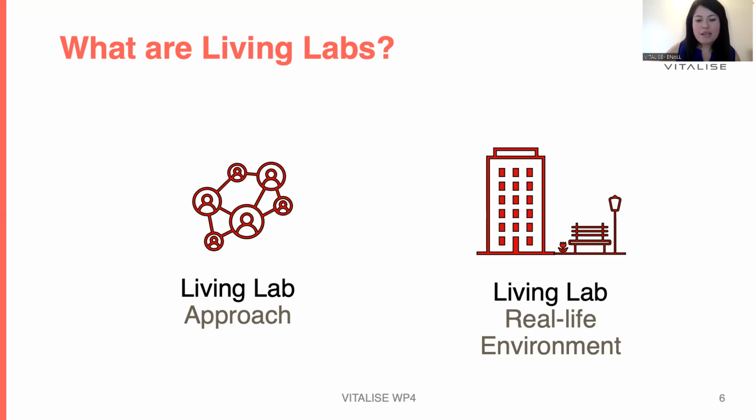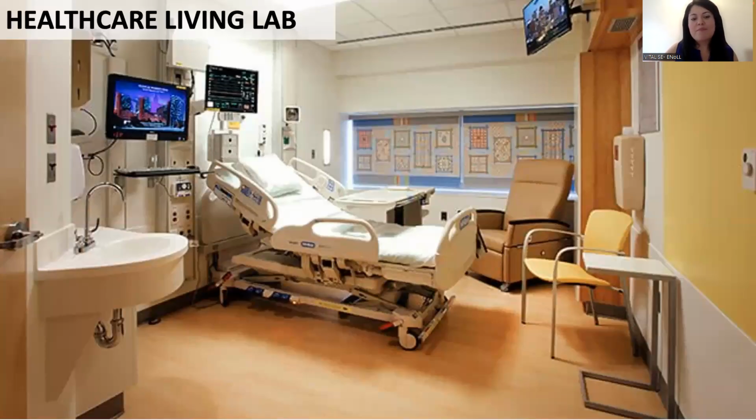To have some extra explanation, let me present some examples that can help us understand the concept. Let's imagine this room, this hospital room. It's called the healthcare living lab. We consider this a living lab, not only because we have the technology, or all the professionals who are working in the hospital, but also because we invite other actors to be part of the whole process of the final user or patient.